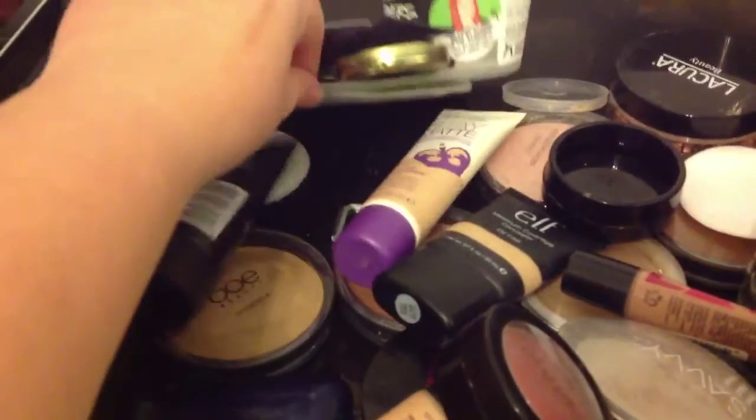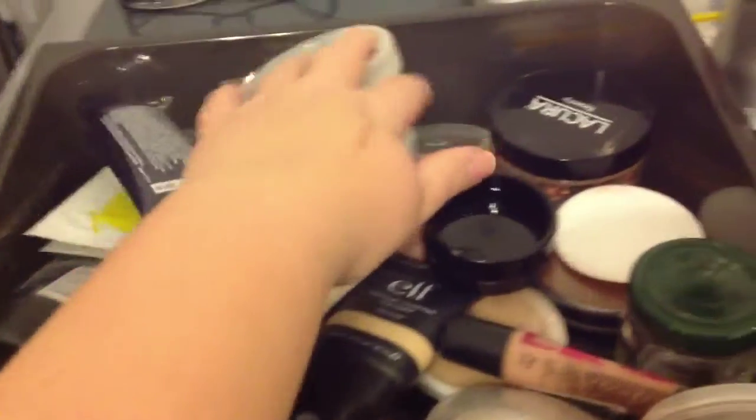And then I just have a few hairstyling things in there because I just chucked them in there. Yeah, colour corrective cream, eyelash curler, which shouldn't even be in this drawer. And just stuff like that. Can't get it back in.